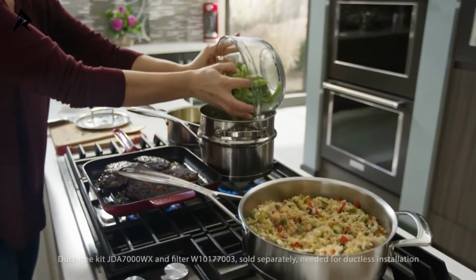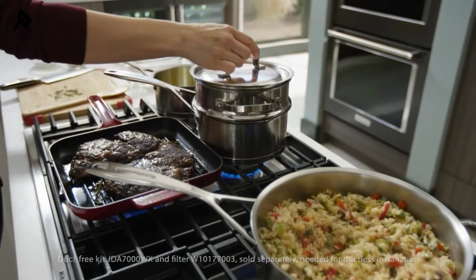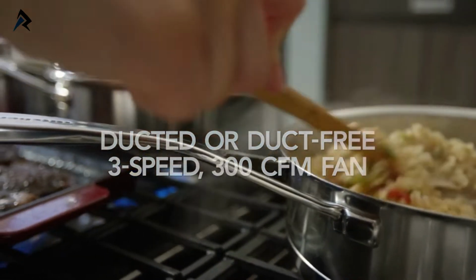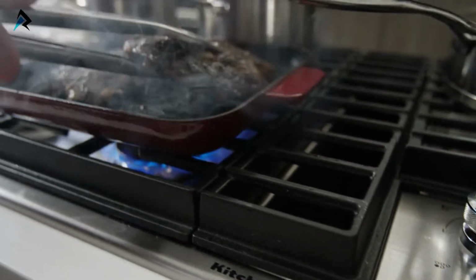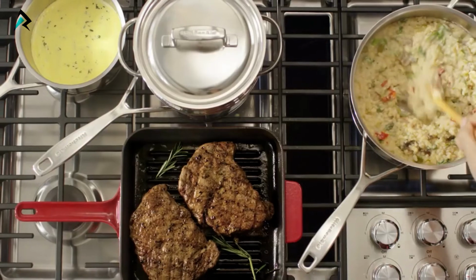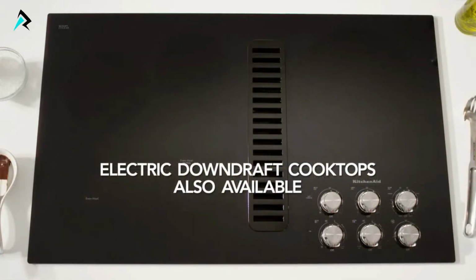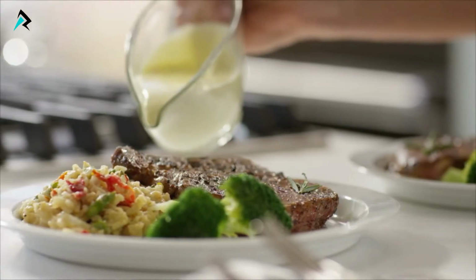They don't even require ventilation outside when installed with the available duct-free kit. Whether ducted or duct-free, the 3-speed fan moves up to 300 cubic feet of air per minute to handle the venting requirements of high-temperature cooking like pan searing. KitchenAid Downdraft cooktops are the perfect companions on your culinary journey. Beautifully combining power and performance and delivering results that are nothing short of delicious.